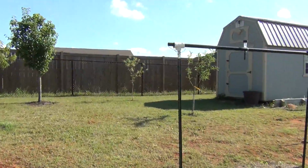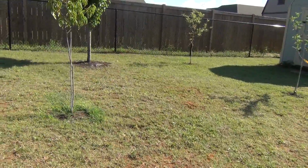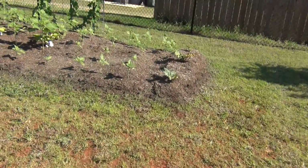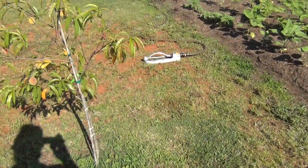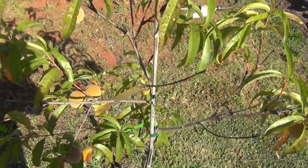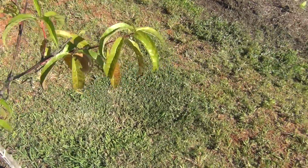The 2 apples and peach tree there that we're not seeing anything out of this year. First year in that location. We still have 6 peaches on this tree, so it remains to be seen if we can raise them till they're edible.